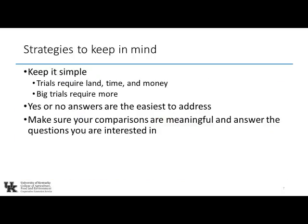And then the basic strategies, keep it simple. Trials require land, money, time. Big trials require more of all those things. And often, yes, no answers are the easiest to address. So that's the entry level. Do I need fungicide or don't I need fungicide? Kind of ignoring the rate. With phosphorus, do I need phosphorus or don't I need phosphorus? Once you get into rates and things like that, it starts to get a little bit more complicated.